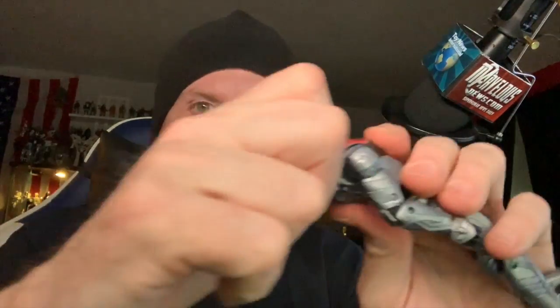It is maybe just a hair bigger than the hole on this Chris Evans head, but again, if you take a hairdryer and you loosen up the plastic a little bit and just blow some hot air on this ball joint, then you can make it work. You do have to push a little bit, but it does actually fit on there. There you go. Once you do it the first time, you really shouldn't have to pull out the hairdryer every time you want to put the head on.